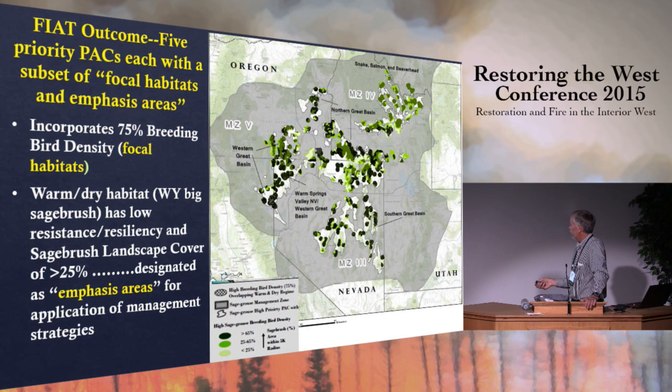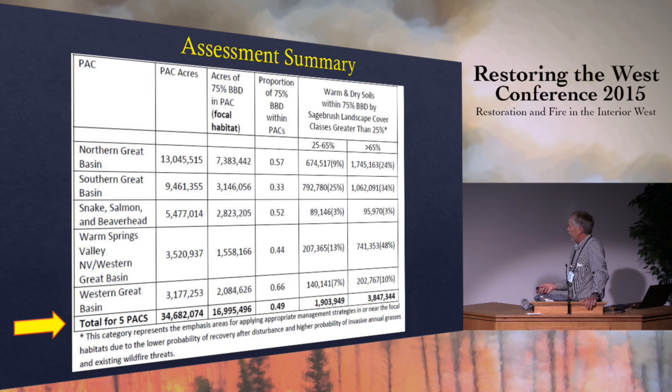So we've called these darker areas our emphasis areas. Again, these are our focal habitats, and here's the outline of the priority areas of concern. So if we look at what we did graphically, we started out with roughly 35 million acres. If we just look at the focal habitats, we've cut that in half, which is a big step forward. But if we look at just where we have the warm, dry areas with greater than 25% sagebrush cover, we're looking at about 6 million acres.